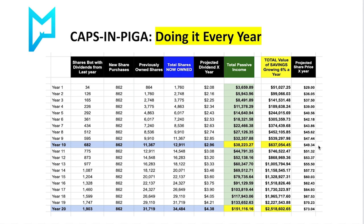And if we do this for another 10 years, which is unbelievable, we would own almost 35,000 shares of AT&T, giving us $151,000 a year of passive income without having to do anything. And the value of our savings will be $2.5 million.